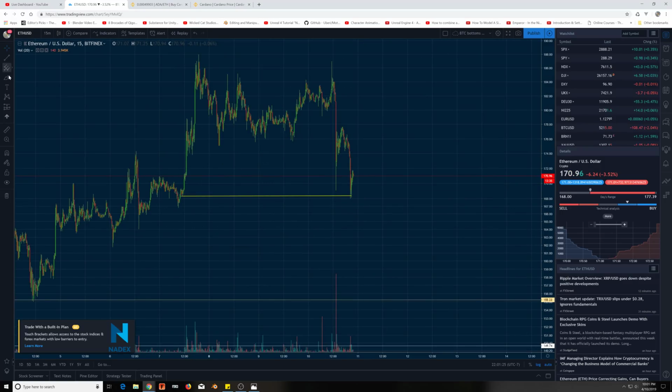I mean, this is a state of equilibrium. That height is about equivalent with this height. So, yeah, that's cool. No problemo.